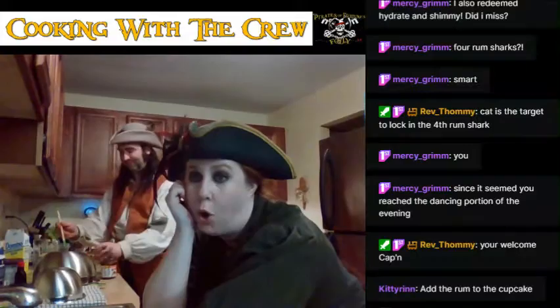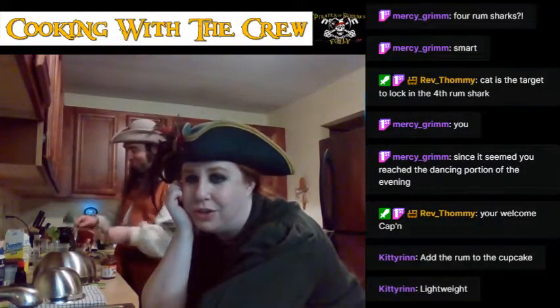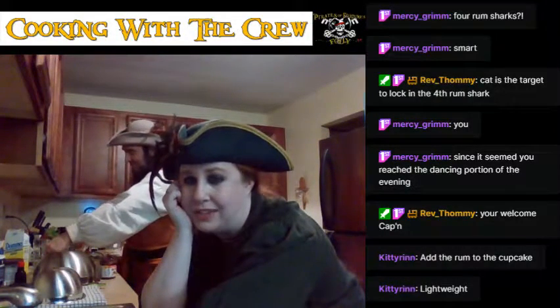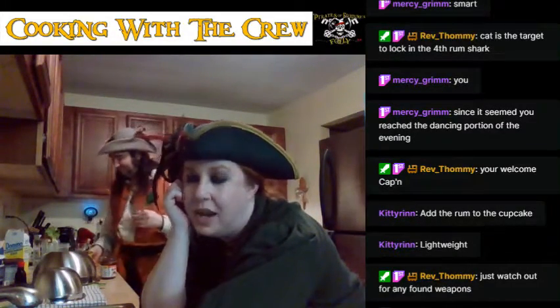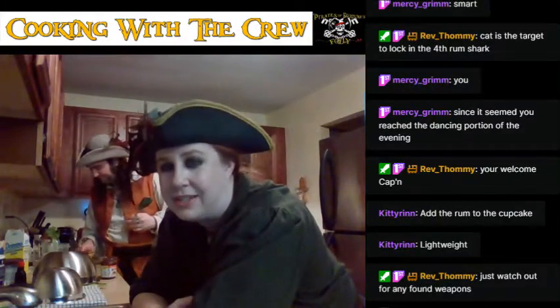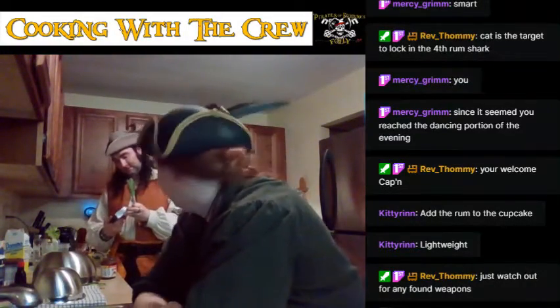Add the rum to the cupcake. Oof. I am not a lightweight. I just swallowed it down the wrong tube, and then it burnt because it was down the wrong side. Just watch out for any found weapons. I had reached the dancing portion of the evening. I wish that I'd paid attention to the chat when I was dancing earlier. I would have caught your shimmy, but I got you another then, right? Holy maroli! Whew.